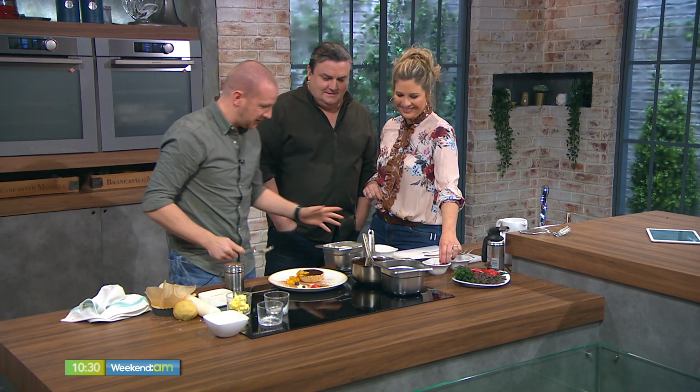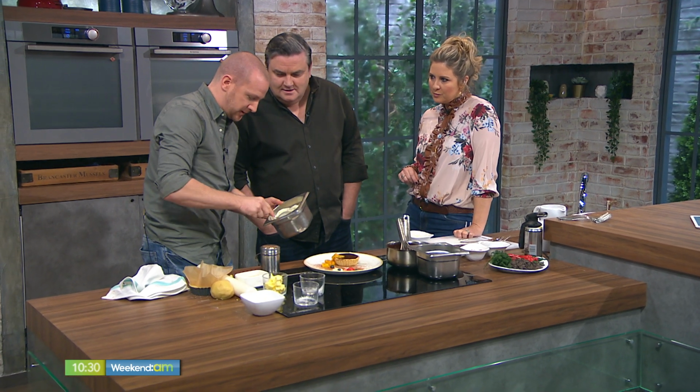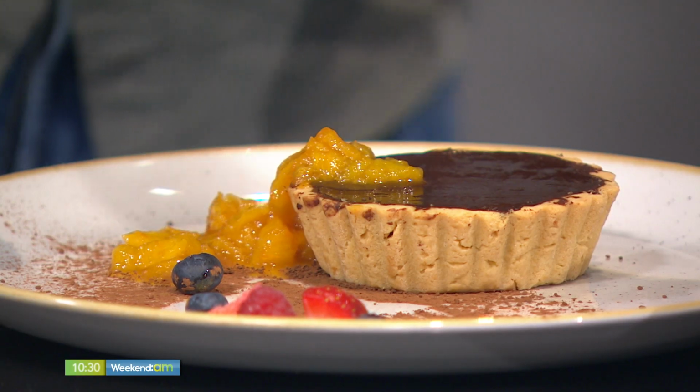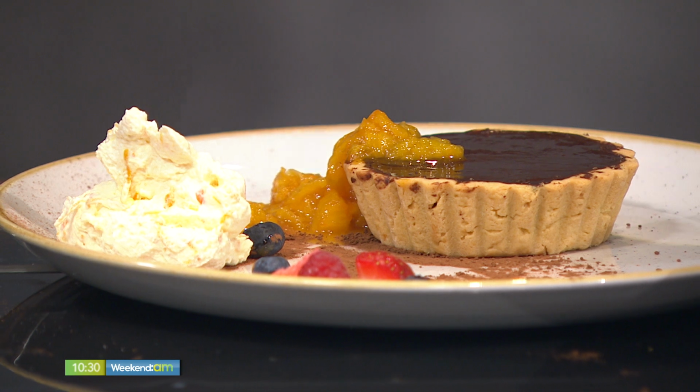You had cream. Yeah. So literally, because again it's an orange base, I've just taken a little bit of orange zest and a little bit of sugar and put it through the cream. Beautiful. Rough and ready. We're banging it. No, we've just got enough time for us to have a big mouthful.